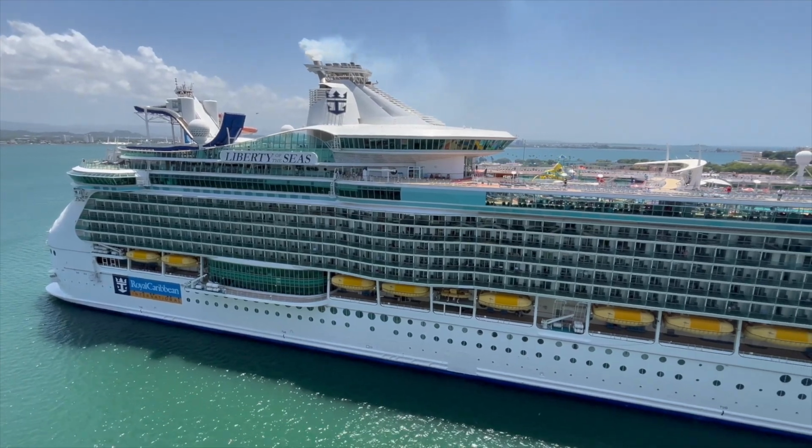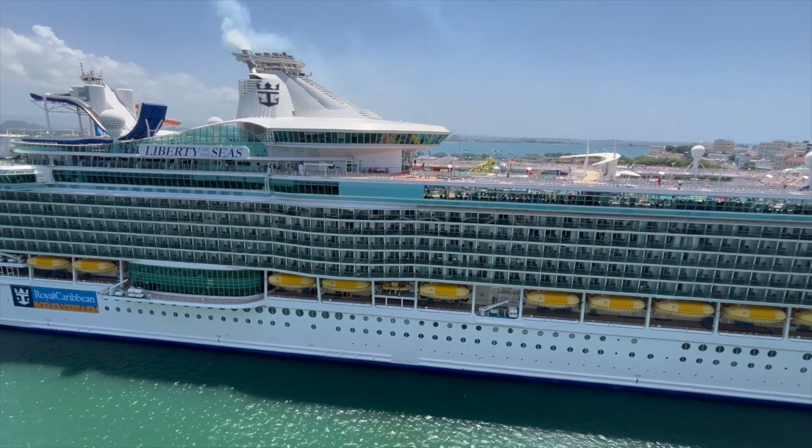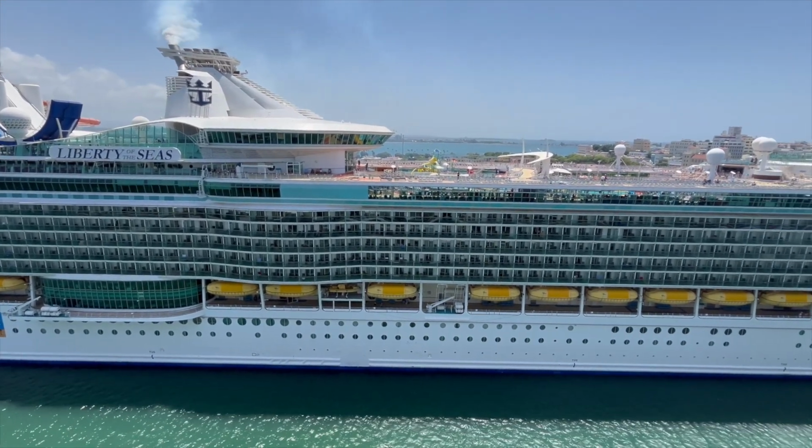Now that we have the basics out of the way, what else is included in your cruise fare? Well, free reign to explore all the features on this amazing floating city that is your home for the next few days. Here are features that can be found on many cruise ships.